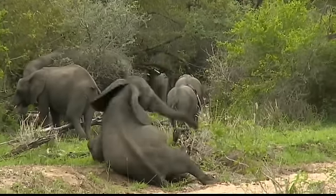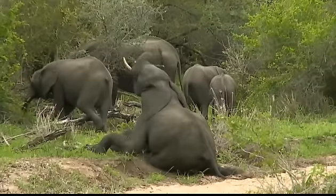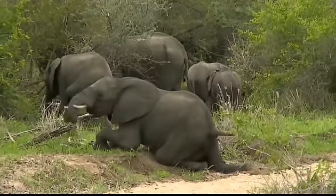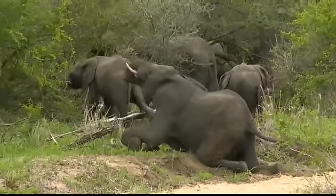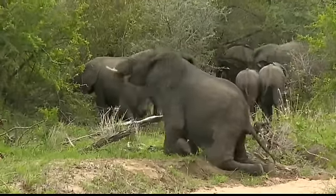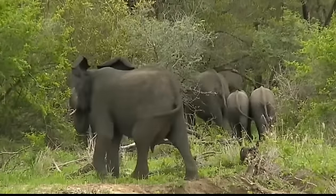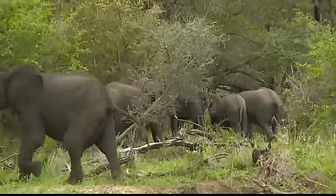It just looks like that little lady is having a whale of a time. See how she chose a spot with a slight embankment that might make it easier for her to get up. Here we go. That was wonderful.